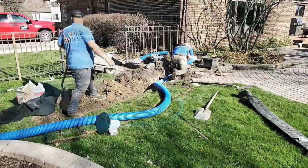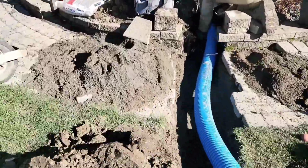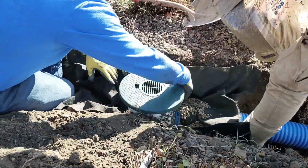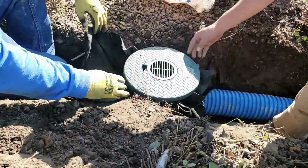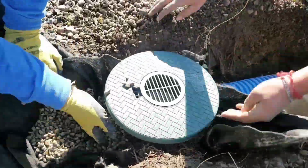Whether you have to lift a piece of concrete out, cut a piece of concrete out, or remove brick pavers and a retaining wall, it is well worth that dry basement or dry crawl space without mold and mildew. Make sure to always put an inline catch basin so that you can access this line. You want to yearly go inside this line and clean it out.